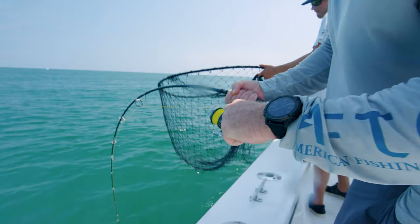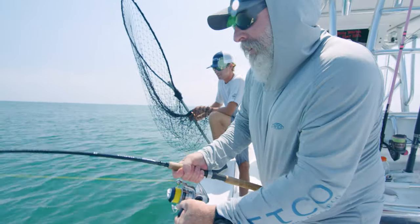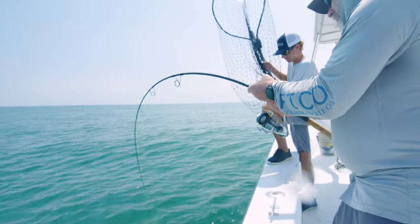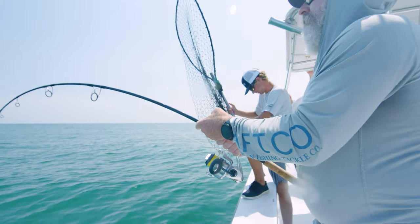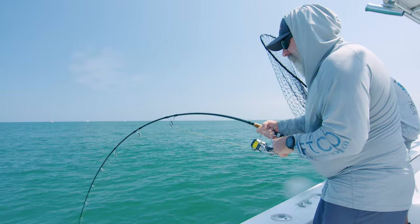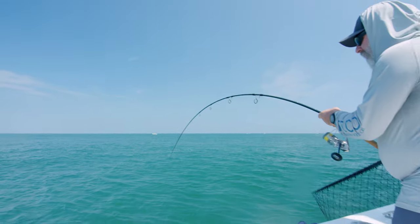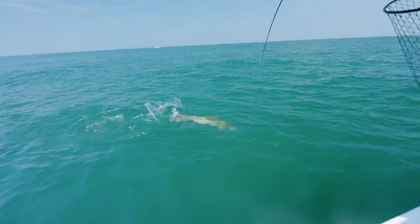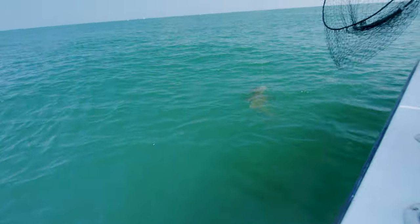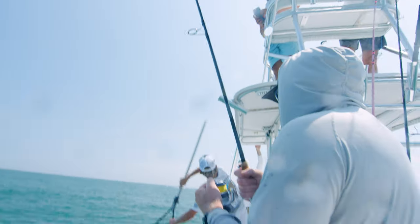Oh, he's down there. He's digging. Pretty fish. That's a pretty fish right there, boy. Oh, he's fine. Get him. That's a pretty one right there. That's the one we wanted.